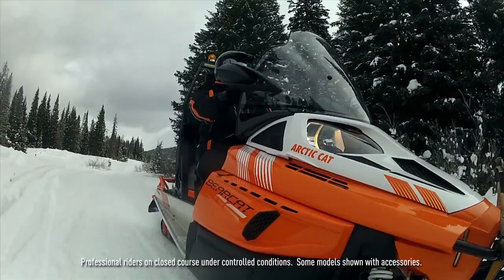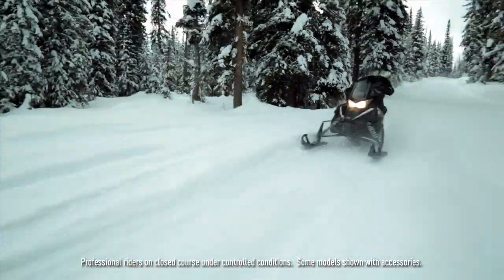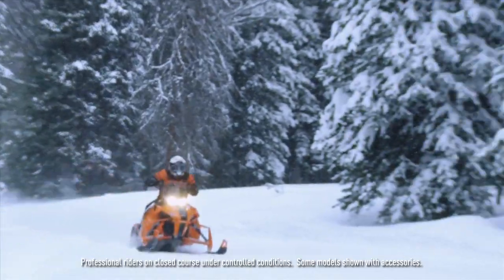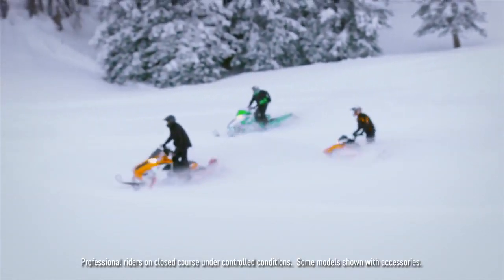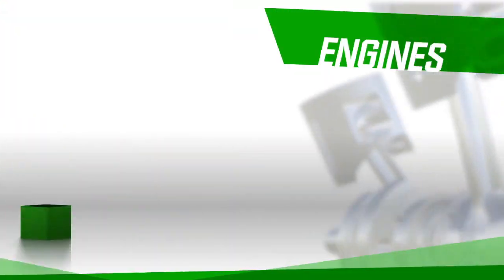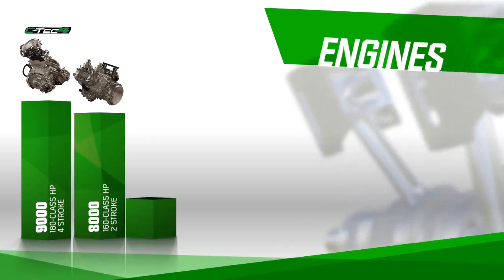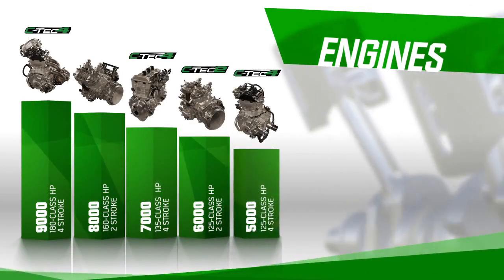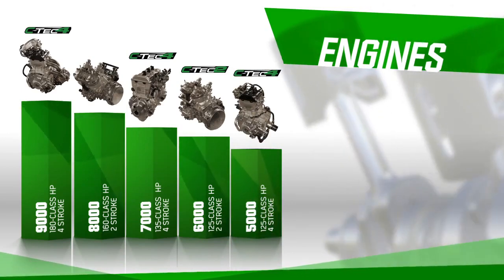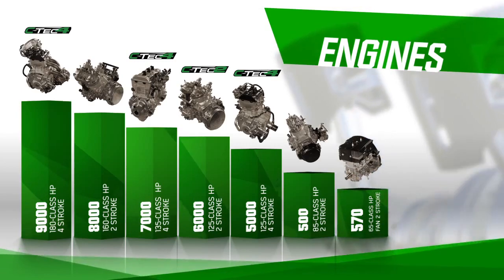At the center of every Arctic Cat snowmobile is an engine that defines both its personality and its purpose. For 2014, we usher in the new model year with the new engine naming system. In order of horsepower, we begin with the 9000 series, followed by the 8000, 7000, 6000, and 5000. A couple of two-strokes keep their names. The 500 is called the 500, and the same is true for the 570.